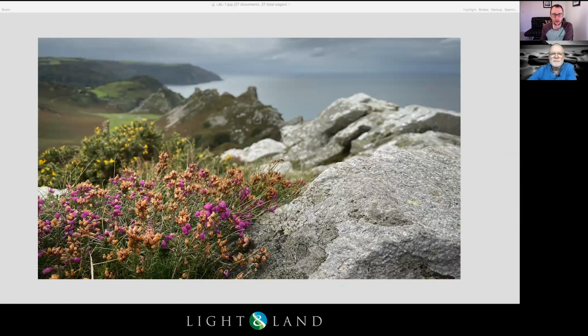A couple of edits we're going to do very quickly just to show some little Lightroom techniques, and we may well have a question about that later. But you've mentioned, Adrian, there geographically, the sort of route we're taking.